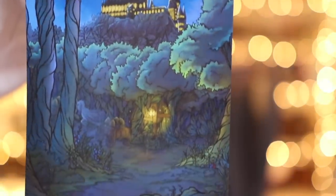Aww. Next up is this little print, and it's of the Forbidden Forest, or I think this is the Forbidden Forest. Oh yeah, because there's a little thestral there, and it's Hogwarts at night. It's really pretty. It's an unusual size. If you do have a planner, you could definitely stick that in there, but that's pretty cute.